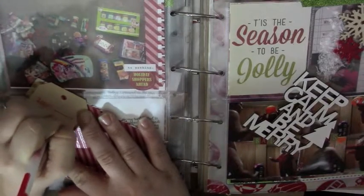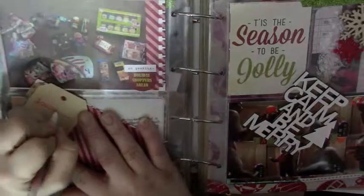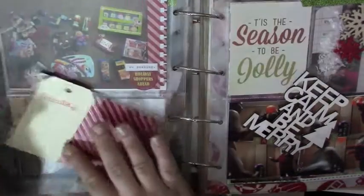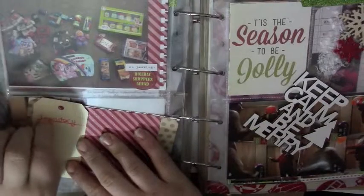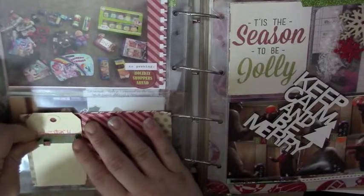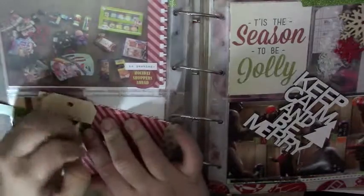And I got that wood veneer along with several others at Michael's at the beginning of the season. So I was really excited to have grabbed those. They are already painted white, and I just decided to leave it white.